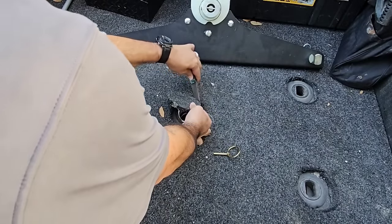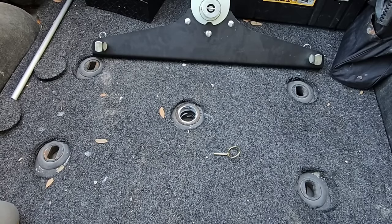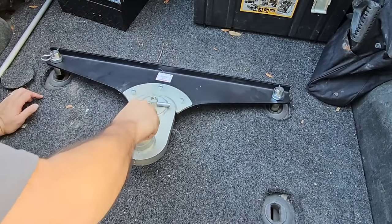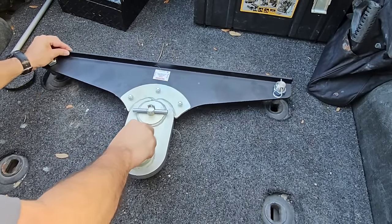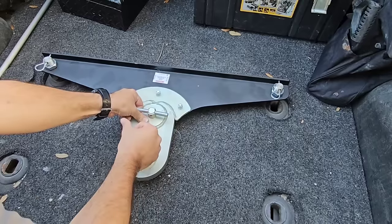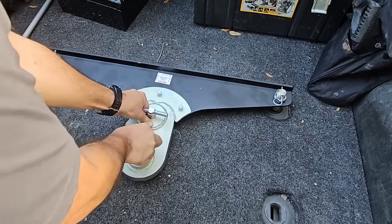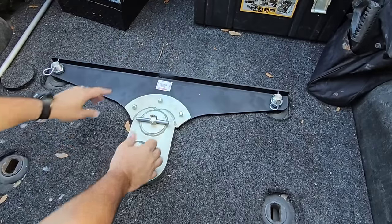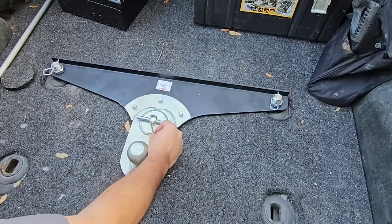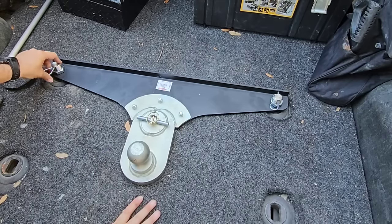Okay, all greased up. Let's see if I can get it to get in there a little easier this time. Well, that worked out a little easier. And the pin is in place, or at least the ball bearings are in place because the handle's down. Then I can throw that pin on top. And these are in place too.